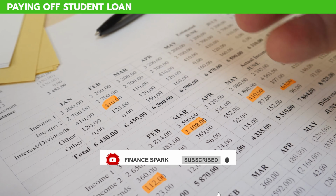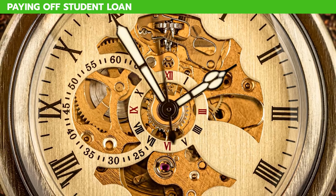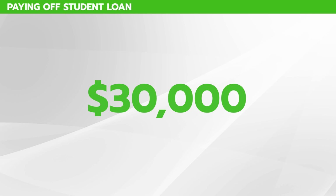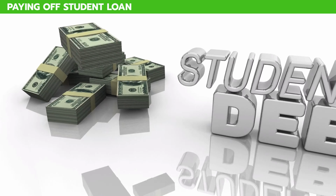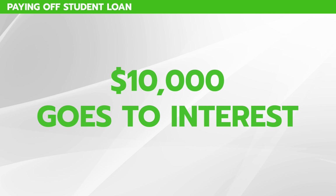Obviously, the best way to pay off student loans is to consistently pay your monthly payments, right? But what is not as obvious is that the longer it takes you to pay off your student loans, the more it will cost you. A $30,000 student loan at 6% interest over 10 years has payments of $333 each month. And while some of the money will go toward your student loan debt, almost $10,000 goes to interest.